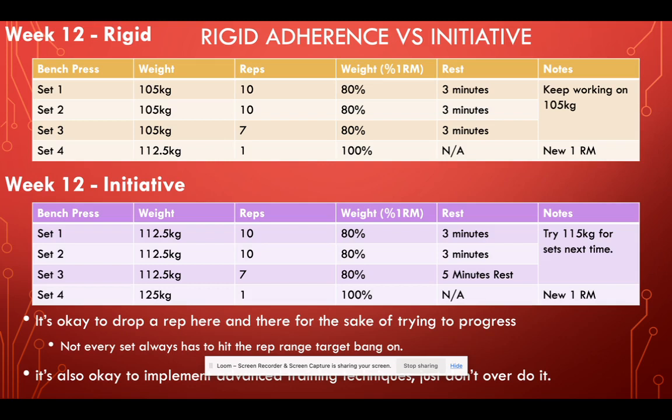Now, it's okay to drop reps here and there for the sake of trying to progress. You don't always have to hit every set perfectly with the rep range bang on. It's also okay to implement advanced training techniques. The big thing is, though, you don't want to overdo it. You just have to check with the coach or with yourself about the principles of the training program as to when it makes sense to do that. Probably 3 is the maximum you're going to want to do within a session. So that includes things like drop sets, supersets, giant sets.